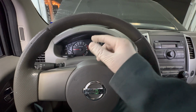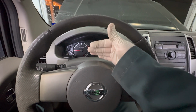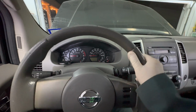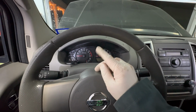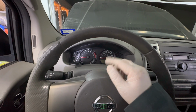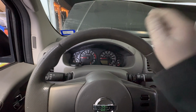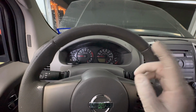Same thing with the brakes. I smash on the brakes as hard as I can. So if something is going to break, it could break. But also, if you smash on the brakes and you notice the steering wheel shaking like this, that's a telltale sign that you need to change out your brakes and rotors. I'm not going to purchase that vehicle just because of that, because that's going to cost about $1,000 if you take it to a dealership. So just fair warning, if it shakes like that, you're going to have to change your brakes and rotors.